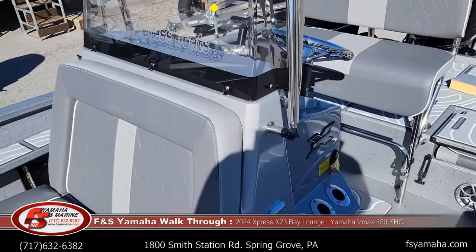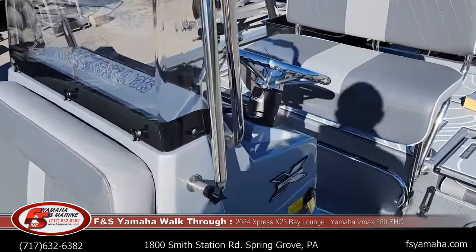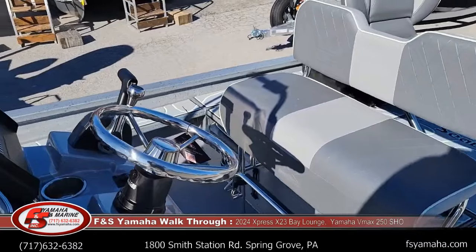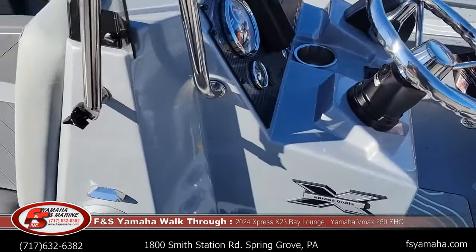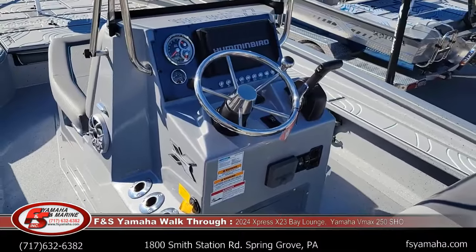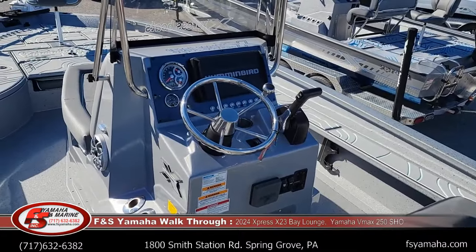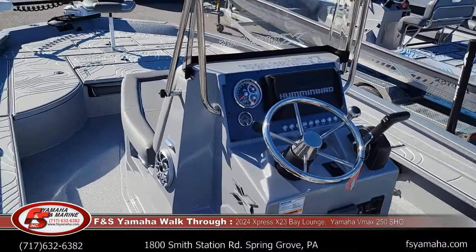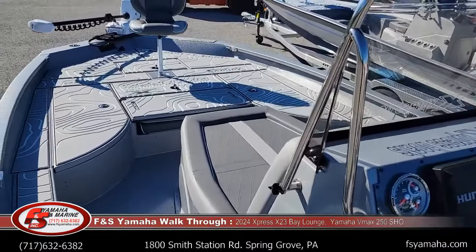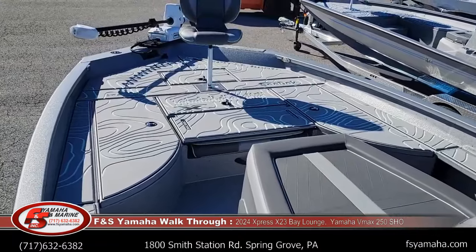Every Xpress, I personally go with to the water to water test. And then we also go with many customers to the water as well, because it's one thing to go over everything on land. It's much better to actually go to the water to show you how to do things. And if we're meeting halfway, I'll scope out a waterway that's roughly in that same area, and we'll meet at the waterway to go over everything.